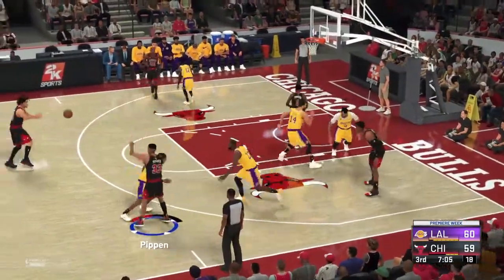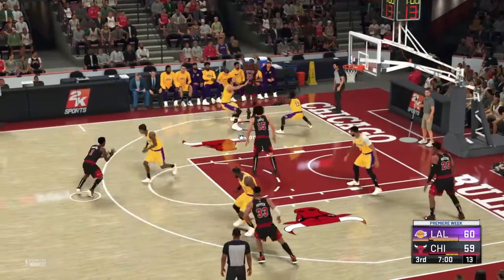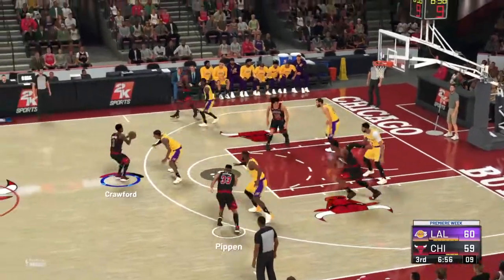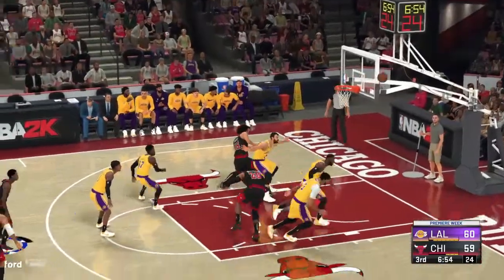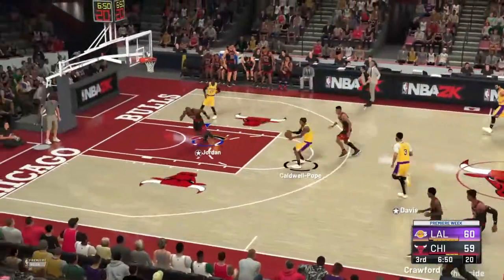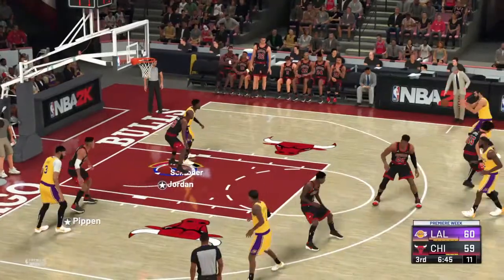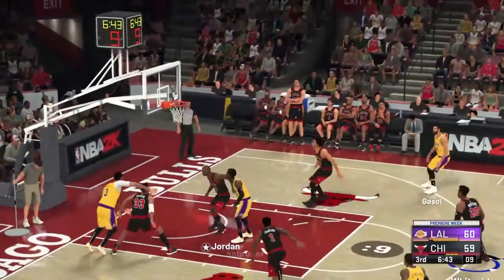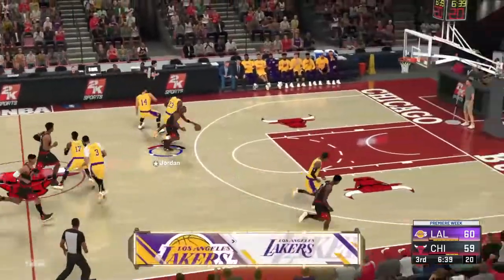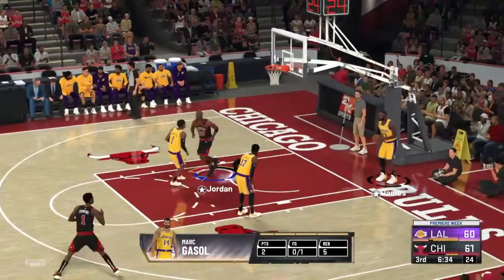Pippen is doubled. Schroeder against Jordan. Passes to Pippen. Back to Crawford. And that won't go, missing the go-ahead bucket. Davis with it. He's picked up by Whiteside. They get it back. Outside for Gasol. A second chance effort. And the Lakers with another miss. Well, I guarantee you this is not what they talked about in the locker room. 0 for 3 and looking lost.